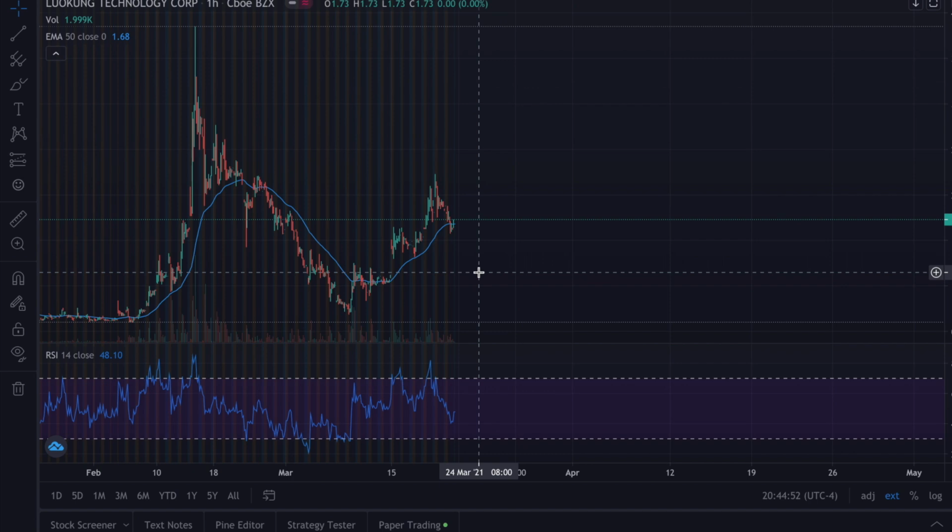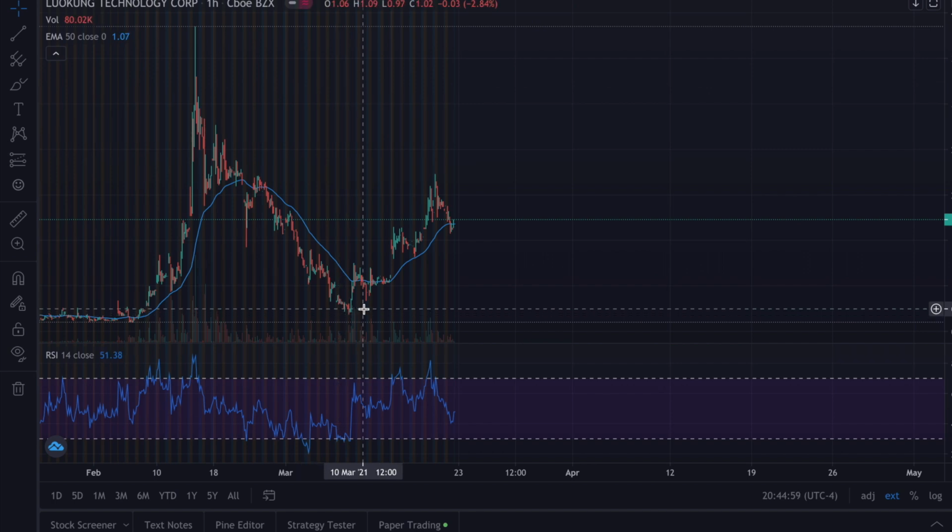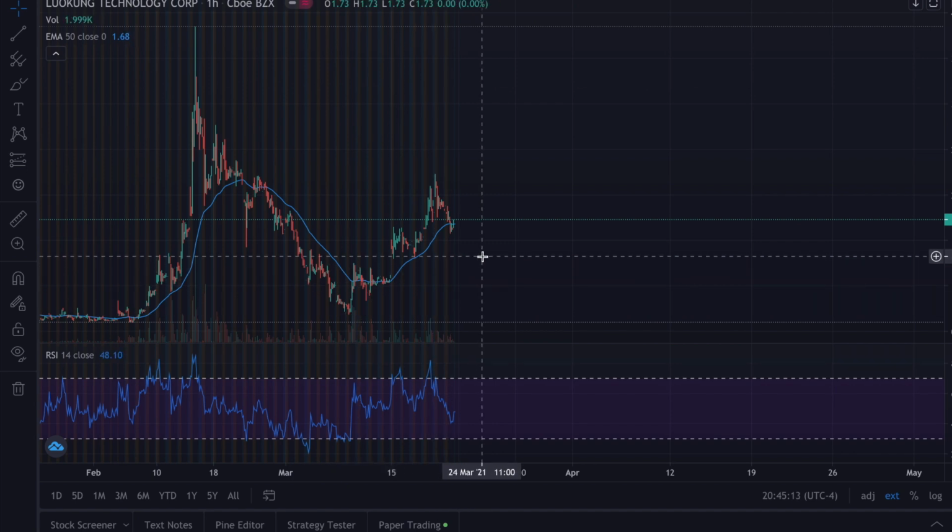Because beforehand, let's say you have a big amount of LKCO and there's not many people trading on the particular exchange you're on, you wouldn't be able to get your orders filled, assuming you had a huge amount. But for now, it seems like that's not that big of an issue anymore.